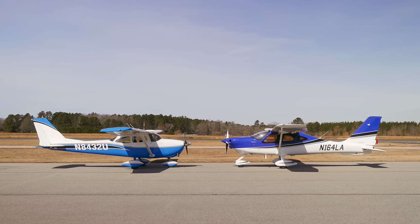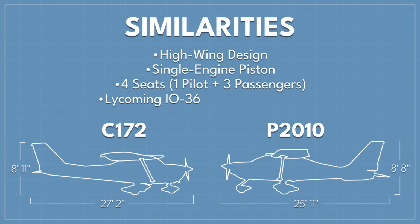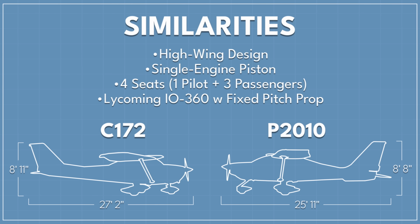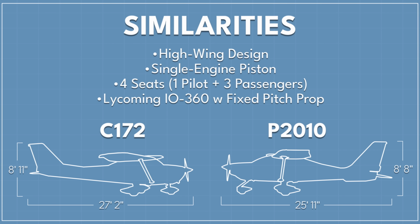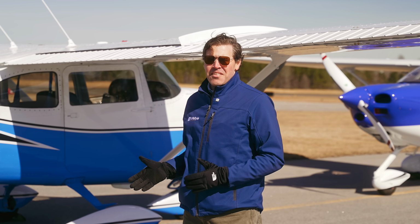How are these airplanes similar? Well, they look alike. They both feature the high strutted wing design. They're both single engine, 4-place aircraft, and they both have the same engine option in the Lycoming IO 360 without the constant speed prop. Let's take a closer look here at the 172.